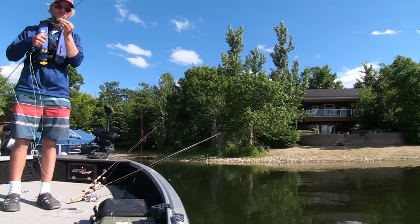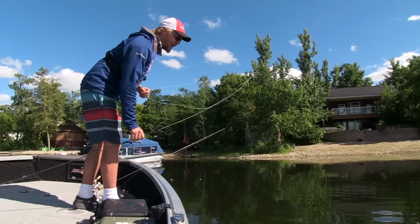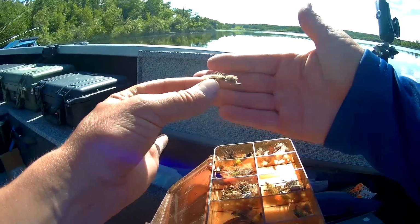Those beds sneak up on you, and usually when you're not paying attention, you get right over top of them, it's too late, and you spook them all away and they're gone. But for whatever reason, these fish are not spooking. And I'm gonna go to a dry fly, because I saw a bluegill, at least one, eat off the surface. Right there, hopper, sure. Oof.